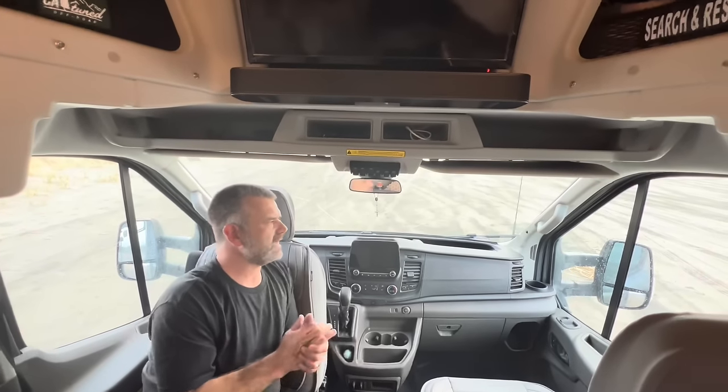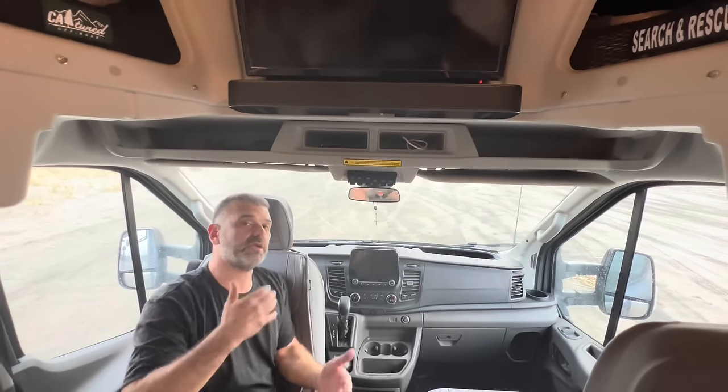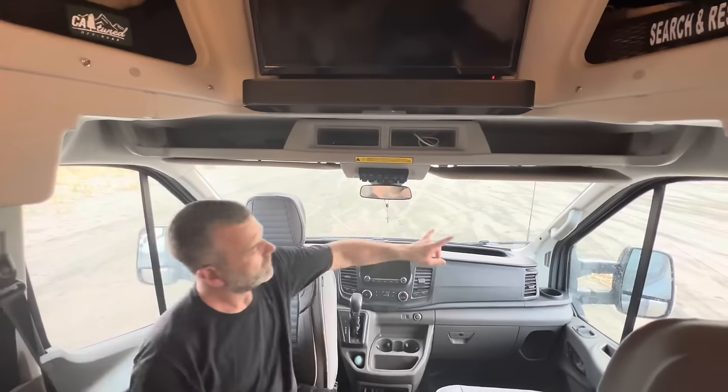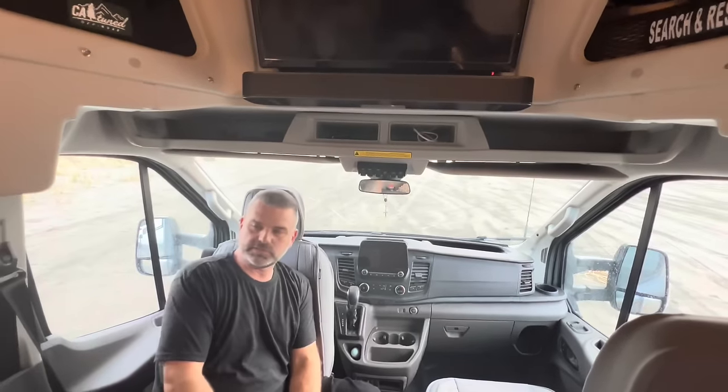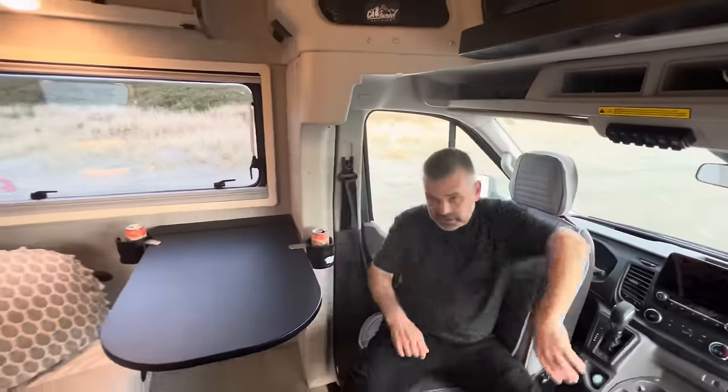That is not a Ford issue. That is a Winnebago issue. I can tell you who makes the product. We won't get into that now. They're actually a really good manufacturer, and we'll get into why they don't work later. But those are your blind spot monitoring systems. So what I'm going to do is I'm going to mosey up here to the dinette area, and we're going to talk about this. So stay tuned as I get comfortable.